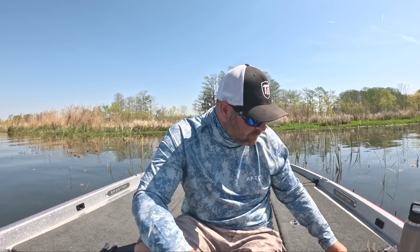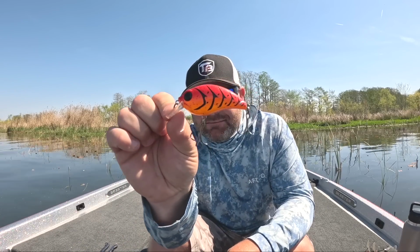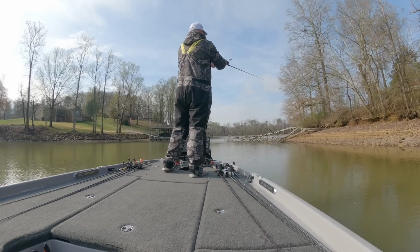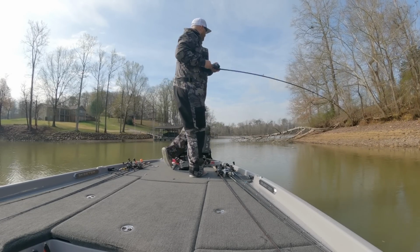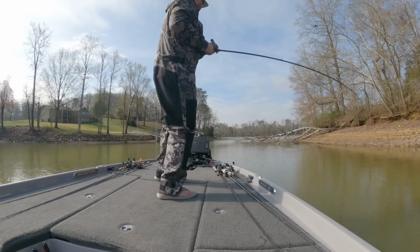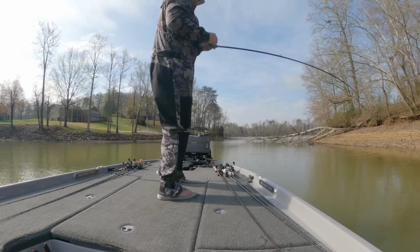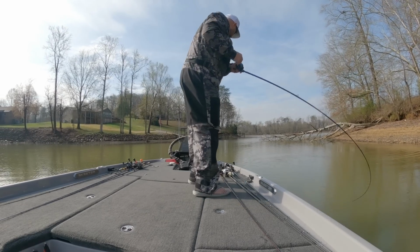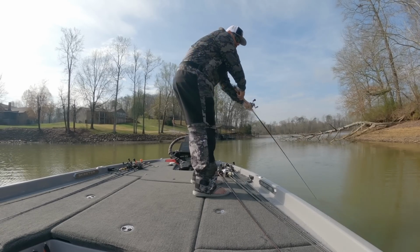So a square bill. I have two of my favorites this time of the year. This is the Bill Lewis ATV. Now, we have fallen in love with this specific square bill over the last few years. It's the most weedless square bill that we've used. I mean, we've thrown it into brush piles, we've thrown it into branches and laydowns, and this thing is like the four-wheel drive of square bills.